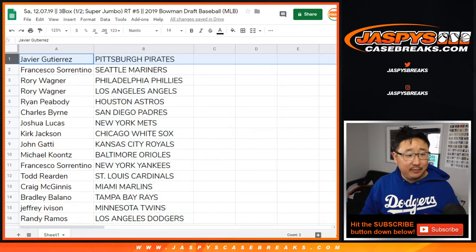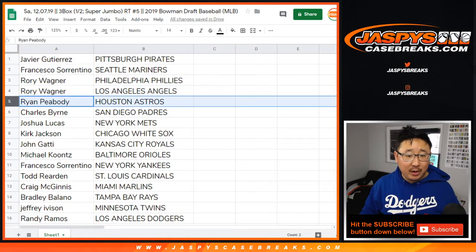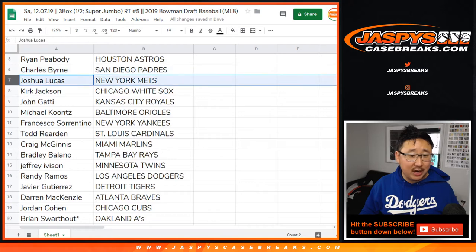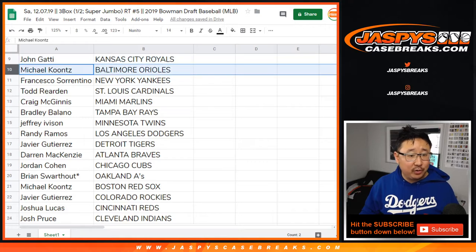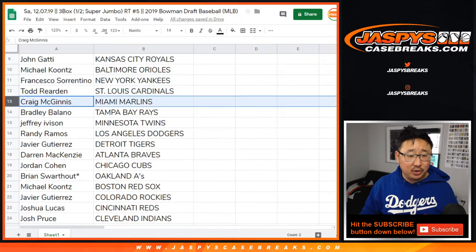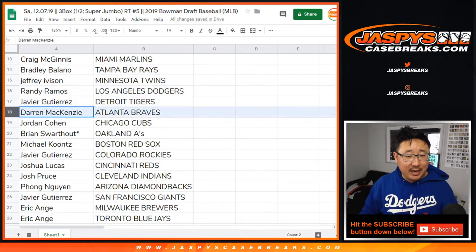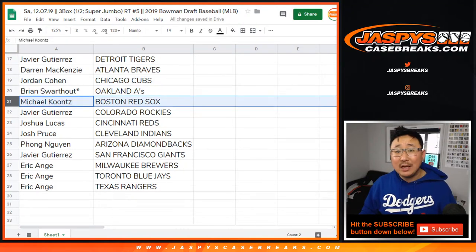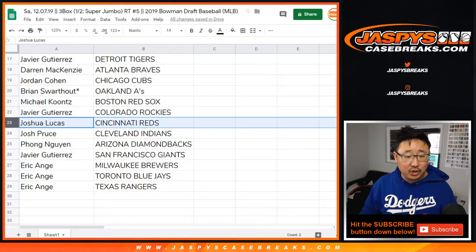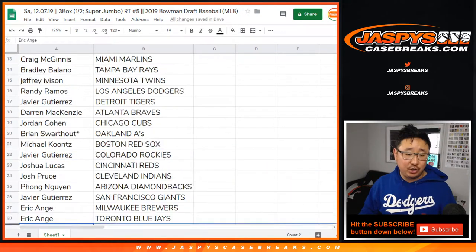Javier with the Pirates this time, for reals this time. Francesco with the Mariners, sorry about that, folks. Rory with the Phillies and the Angels. Ryan with the Astros. Charles with the Padres. Josh with the Mets. Kirk with the White Sox, John with the Royals, Michael Kuntz with the Orioles, Francesco with the Yankees, Todd with the Cardinals, Craig with the Marlins, Bradley with the Rays, Jeff with the Twins, Randy, you got my Dodgers, Javier with the Tigers, Braves for Darren McKenzie, Jordan Cohen with the Cubs, Brian, Last Bought Mojo A's, Michael Kuntz with the Red Sox, Rockies for Javier, Josh with the Reds, Josh Proust with the Indians, Fong with the Diamondbacks, Javier with the Giants, EA with the Brewers, Jays, and Rangers.